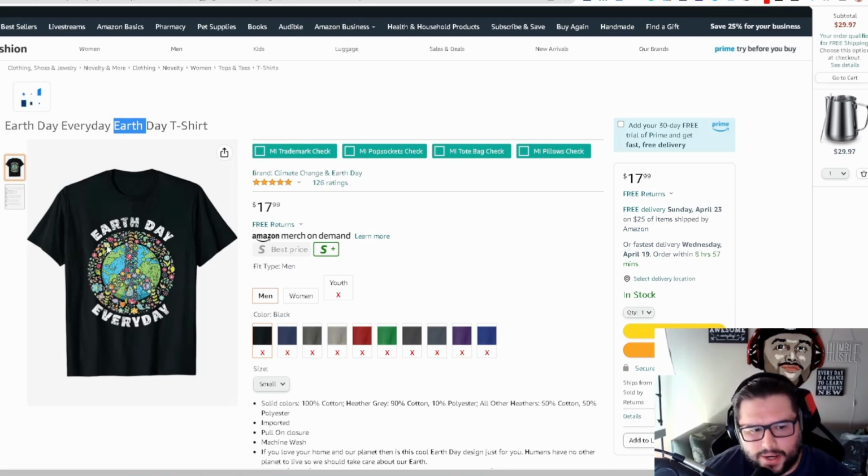Now, if you look at this design right here, it's a peace sign, right? It's a peace sign, and then it's over the Earth Day every day, which is really cool, a really awesome design.